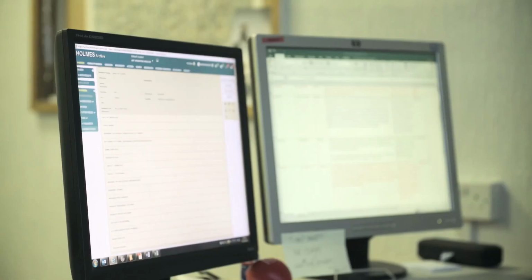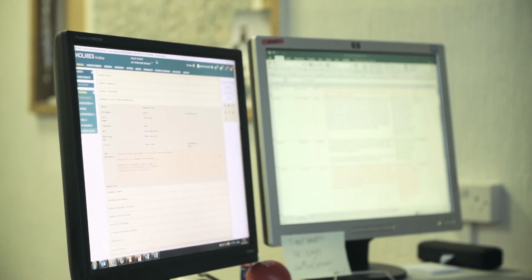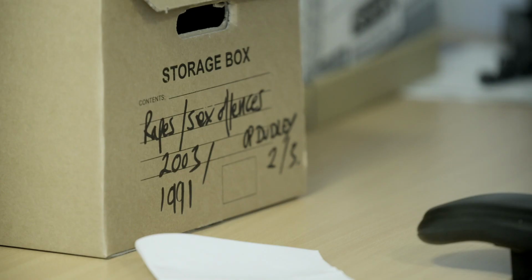So I've started on the team about 2 months ago. There's lots of improvements in the forensic science world. We're looking at now at options and possibilities of reviewing some of those exhibits that have been taken and sending them off to be examined again, and hopefully with some hits.